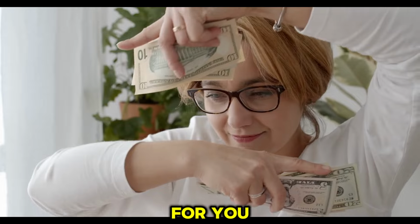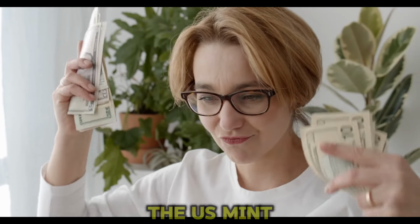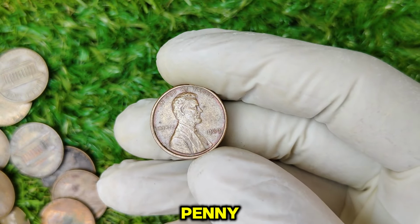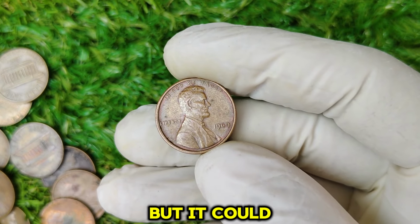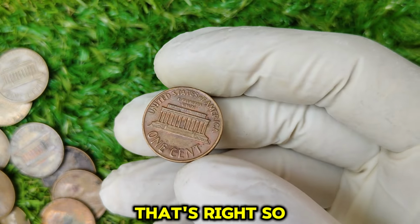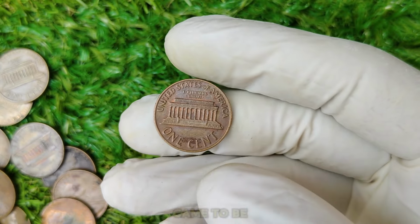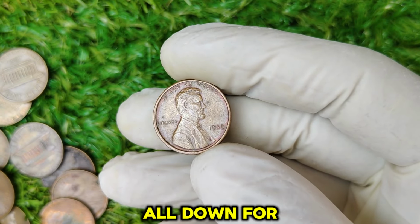Let's get started. Today, we have a special treat for you, a deep dive into one of the most elusive and valuable coins ever produced by the U.S. Mint, the 1969 no-mint mark Lincoln 1-cent penny. This little coin might just look like any ordinary penny in your pocket, but it could actually be worth a fortune, up to $1 million. That's right. So if you've ever wondered what makes this coin so valuable and how it came to be such a collector's dream, stay tuned because we're about to break it all down for you.